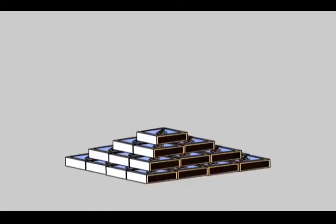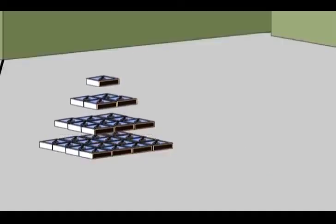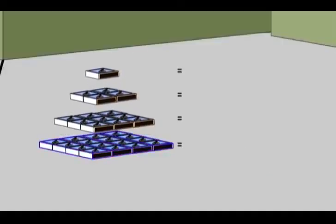Find out its volume now. Can you now tell me how many matchboxes it will be equal to? I will try, Ravina. The first layer has 4 lines and there are 4 matchboxes in each line. So there are 4 into 4, which is equal to 16 matchboxes in the first layer.